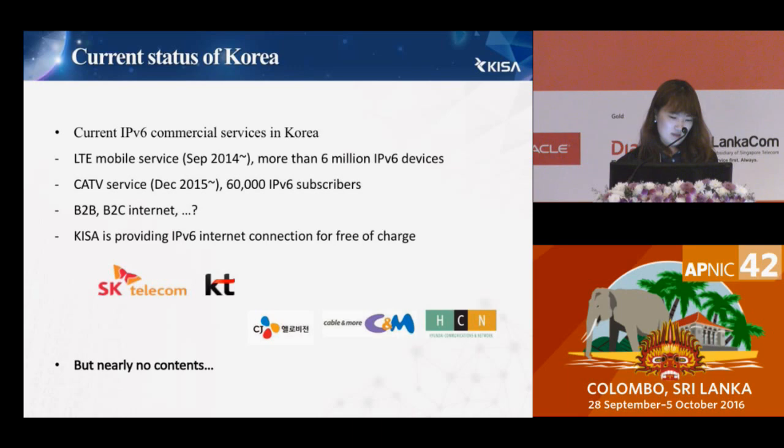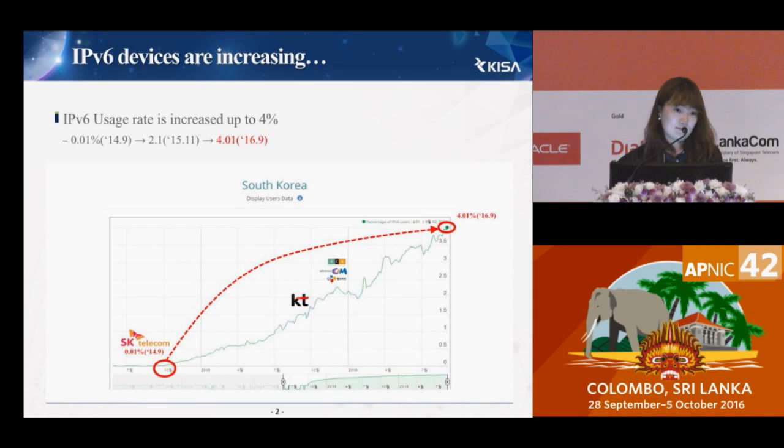Anyway, the number of V6 devices in Korea is increasing, because ISPs are now moving. This slide shows, from the service launch of our first mover, SK Telecom, on the left here, the number of V6 devices started to increase from September 2014, and with KT's participation in 2015, and then three cable providers here and so on, it has increased up to 4%. Yeah, not very high, but we guess we should wait a bit more time to have satisfying numbers. At least it's increasing. It means we are heading in the right direction toward V6.